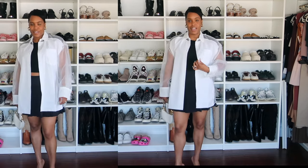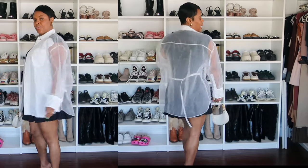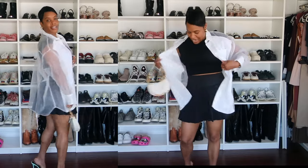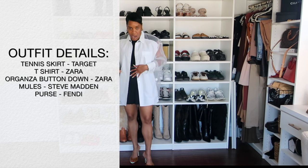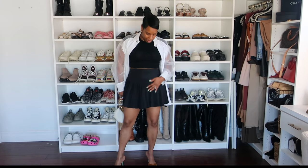So I paired this with an organza button-down shirt that I got from Zara. So you can see like the back is all see-through. And what I love about this shirt is that it has a tie in the back that actually pulls it so that you can really get some shape around the body. If you wanted, you could undo it and it could be more flowy, but I love the fact that we are pulling it into our waist so that we're showing off more of our shape. And as you can see, it really pairs with the skirt well. Even though this is a workout skirt, the material is such that it can easily be dressed up.